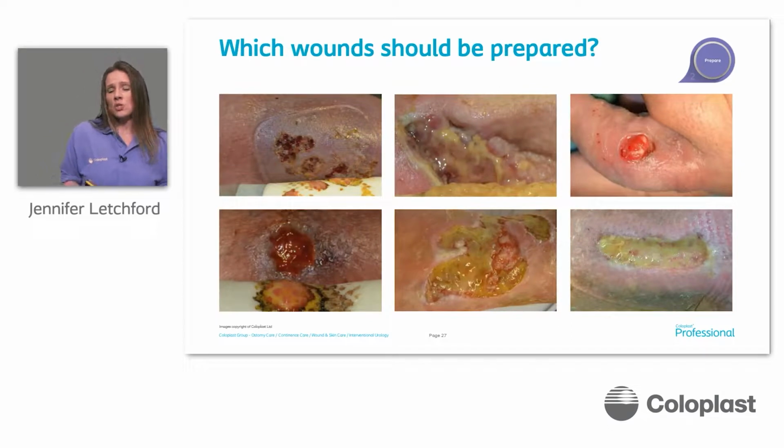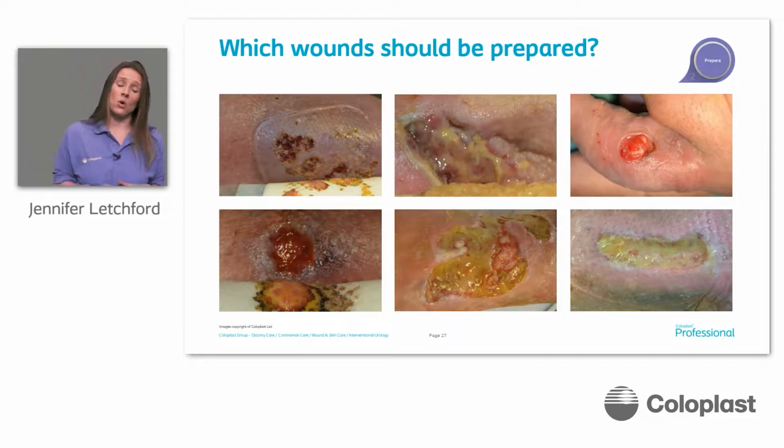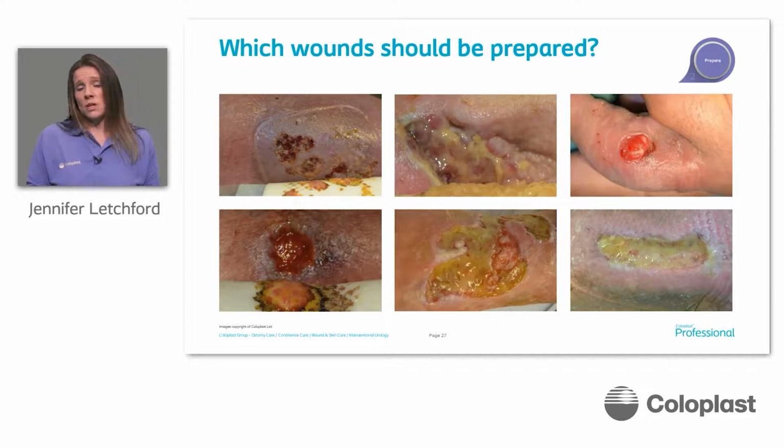So which wounds should we prepare? Well, actually, all wounds need a degree of wound preparation, and that could be cleansing. It could be cleansing and debriding, or it could be that we're trying to avoid causing any further breakdown of tissue. So our assessment is key.